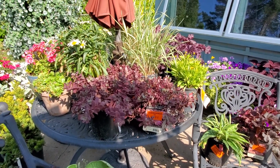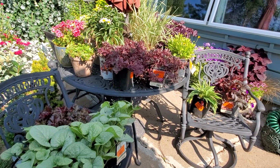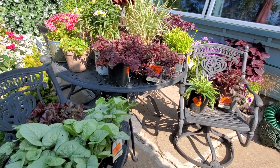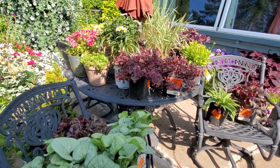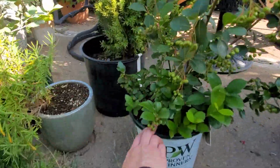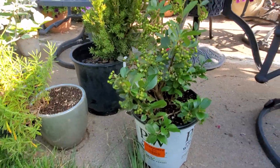Bachman's also does a really great clearance in the fall. I have a whole lot that I overwintered and a lot that I planted last fall as well that were $5 or less for perennials that are at least $10, sometimes up to $20. So it's a great deal. They do 50 and then 75% off.